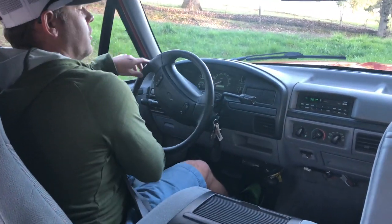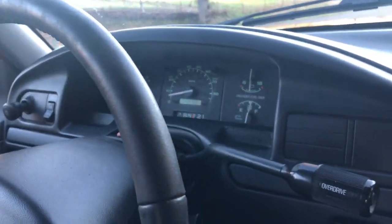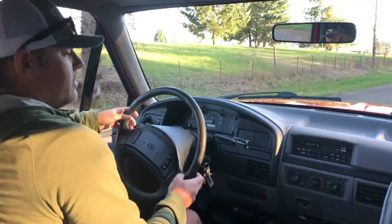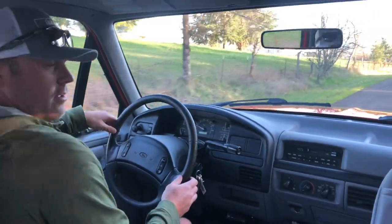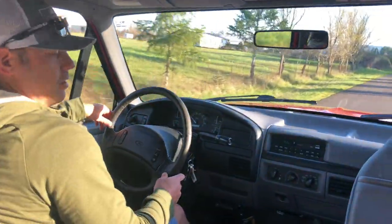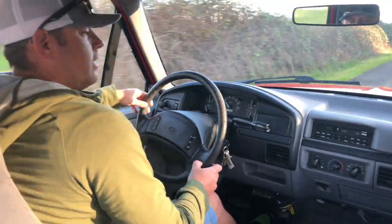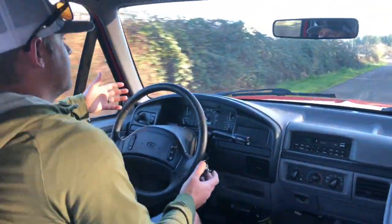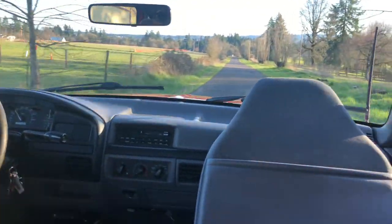You'll notice under the hood and stuff, I'm not a huge fan of over-detailing. I think you could probably go both ways. A lot of people go crazy with over-detailing stuff, and it's been my experience on this page you have so many very experienced car people. They like to see stuff in the condition it's lived. So like I said, I didn't do a whole lot to this. This is how this truck's been taken care of, and I think it looks awesome for the year. So we'll take it for a drive and show you everything works on it.